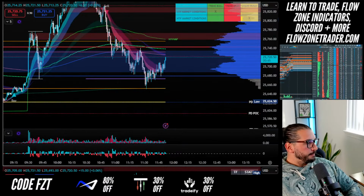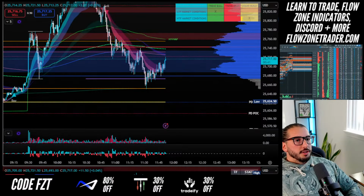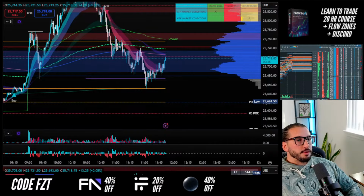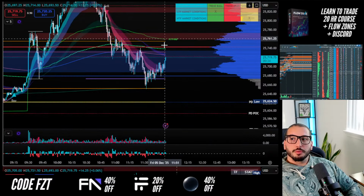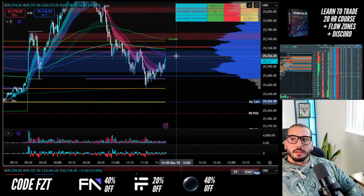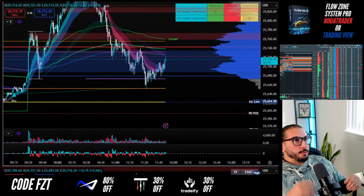VIX at that key level now, 1590s. So I'd say this is your level, 20s. If they let it through here, there's squeeze potential to come straight up to point of control, VWAPs, all these kind of areas. Bears will want to defend these 20s here, and if they can't do that, they're going to be in trouble.